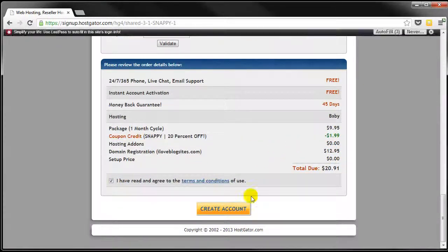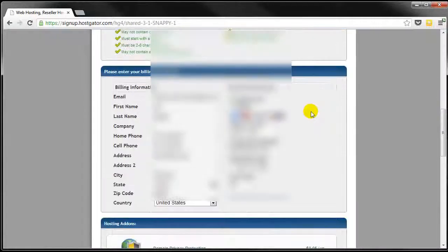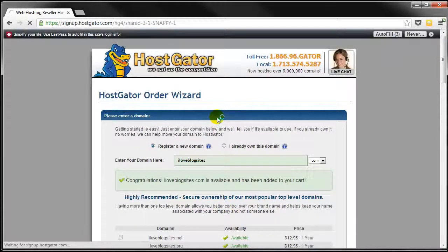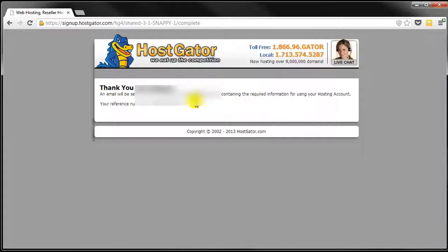Agree to the terms and conditions and create an account just like anything else. So pretty easy. I would verify all your information is correct. Yep, there we go. And create account. We'll churn a little bit and come back. Thank you. An email will be sent shortly. So there you go. You set up a hosting account with Host Gator.